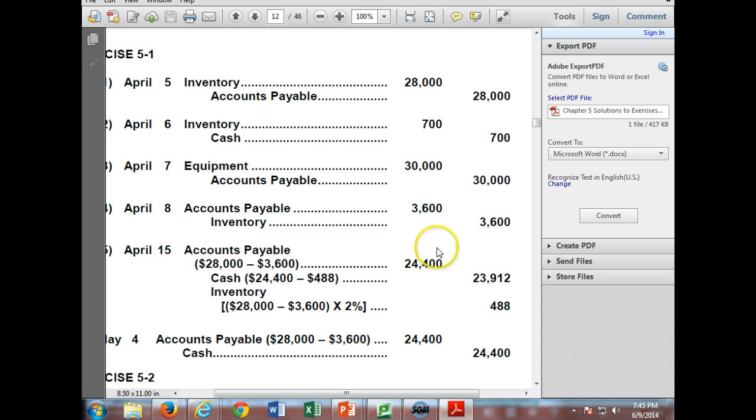Okay? $24,400 times the 2% discount. $24,400 times 2% is $488, right? So we'll reduce our inventory by $488 because we don't have to pay. We're getting it cheaper. So we can reduce our inventory by that amount. And we're also showing we're paying cash, not of $24,400, but we get to subtract that $488. So do you see how it all balances out?